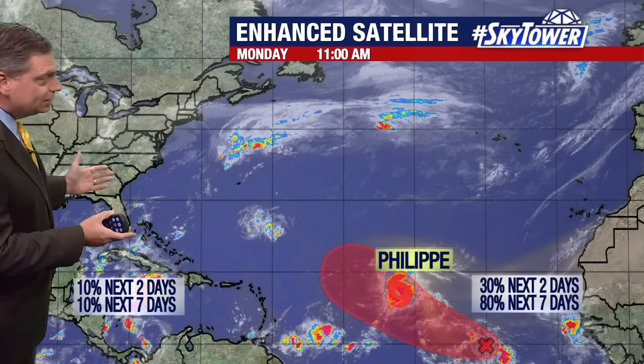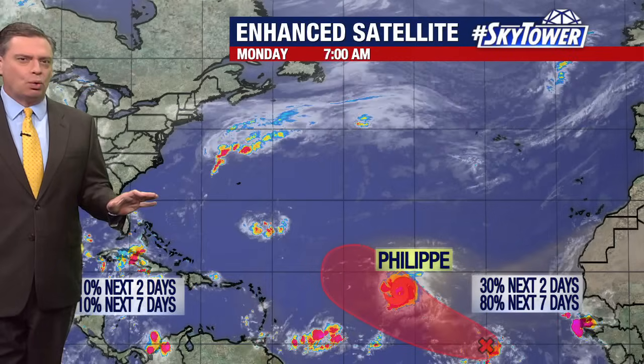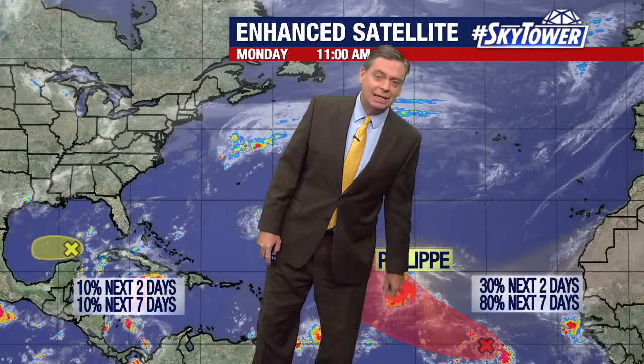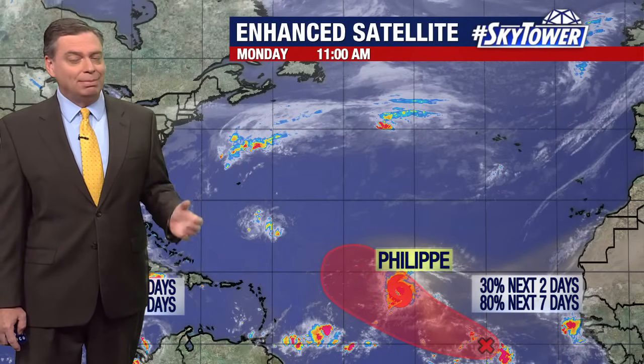So we still have some areas we are watching. We've had this area that kind of popped up into the southern Gulf of Mexico. Very disorganized. We'll talk about that in a second. But we also have Tropical Storm Philippe, and then we also have Invest 91, which worked its way off the coast of Africa over the weekend. That looks fairly promising. That will become our next tropical system as we go through this week.